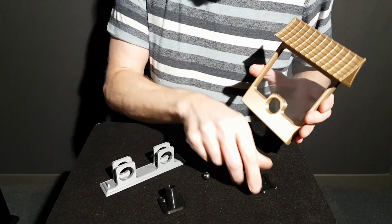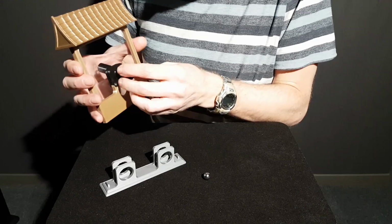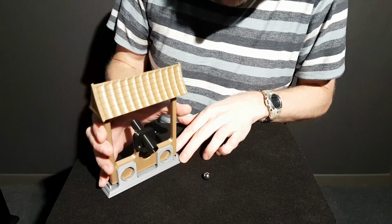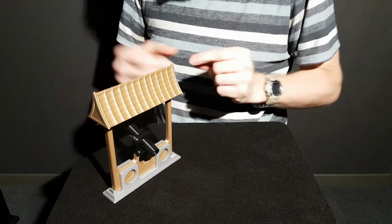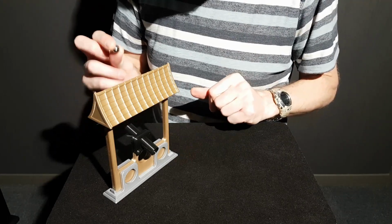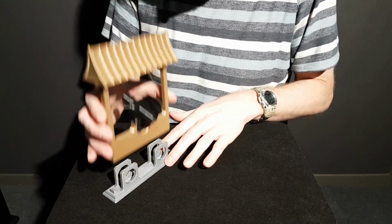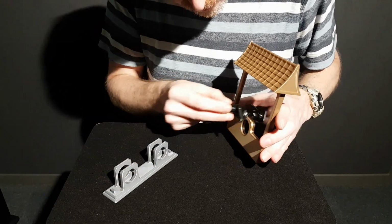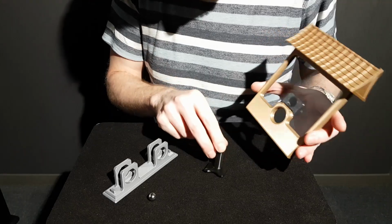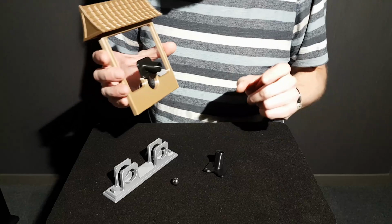So let's try this. First, the entry port, then the exit port, and now I'm going to drop the ball right through the glass. 3, 2, 1. Uh-oh, didn't go well. Let's see. Nope, the ball is still there. But I said it was a one-way glass.